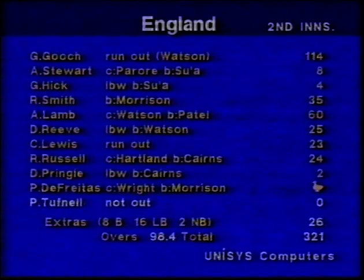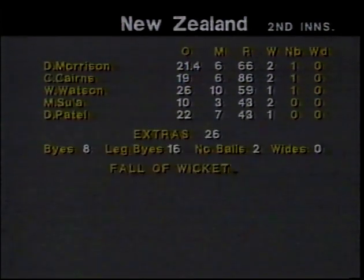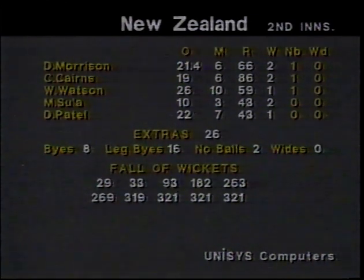321, the England second innings score. Look at the New Zealand bowling figures. Danny Morrison got 1 wicket this morning. Chris Cairns, 2 for 86 off 19 overs, a bit more expensive than the first innings. Willie Watson didn't bowl on the fourth day, neither did Murphy Sewer, and Deepak Patel had 1 over right at the start of the day.